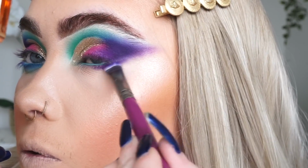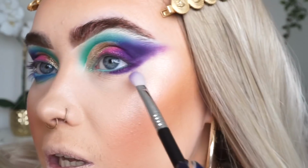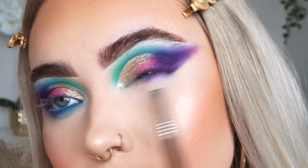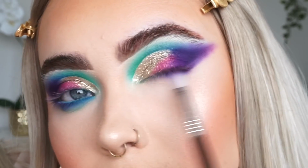And I'm also joining that to the outer corner. I'm going to get a Sigma detailed blending brush, and I'm just going to give this a wee blend. And I'm going to blend it into the inner corner, and then obviously out and up as well.